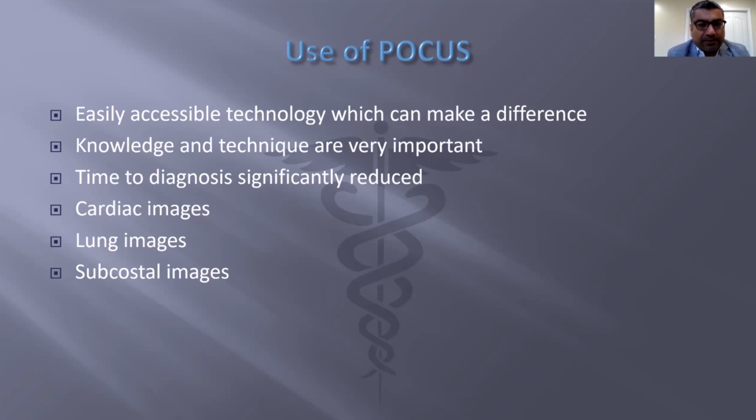The biggest advantage of POCUS is that time to diagnosis is significantly reduced because you have it at the bedside. You don't have to wait for a technician, or for an echocardiographer to come, which may take an hour or more.